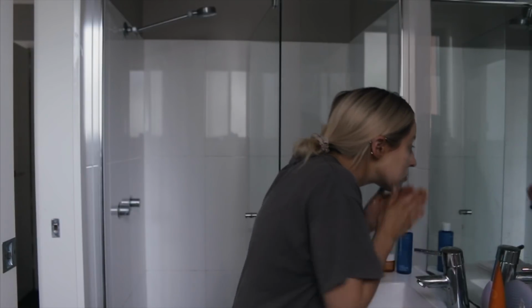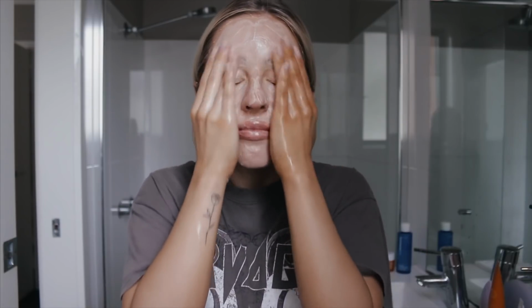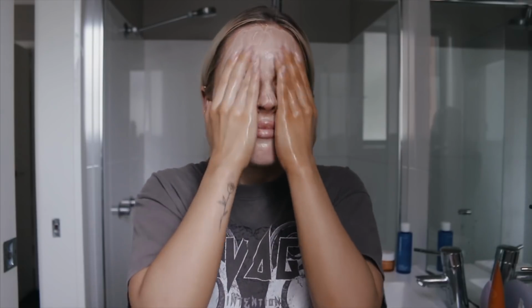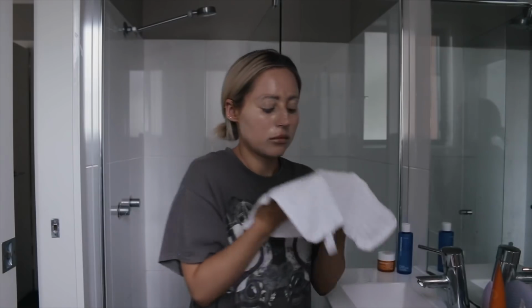And then I'm just gonna take a little bit of water and just help emulsify that product and start breaking everything down even further. What I love about this the most is that it is a double cleanse all in one step, so you don't have to do two steps and use two different products. So if you're on a budget or something like that, I think it's really handy. Or if you're just lazy like me and you don't want to stuff around with doing two steps.